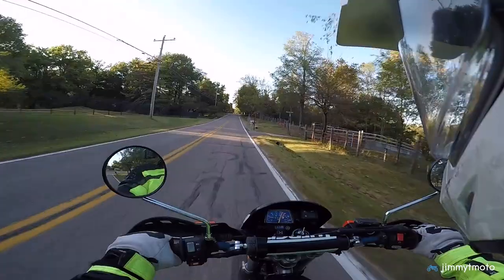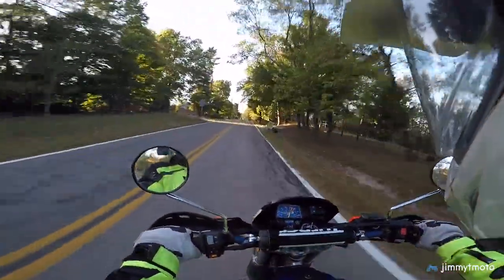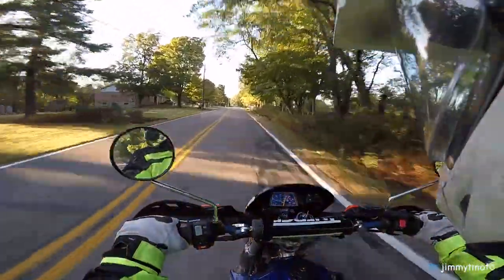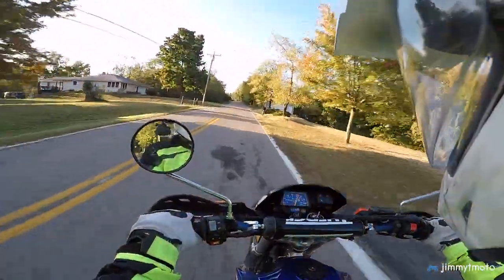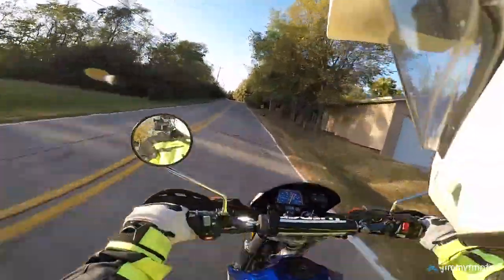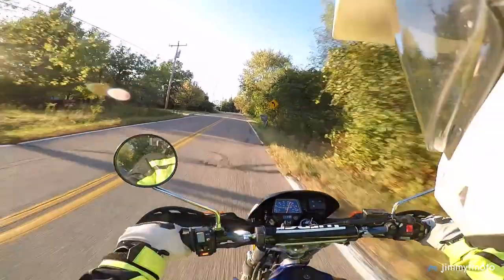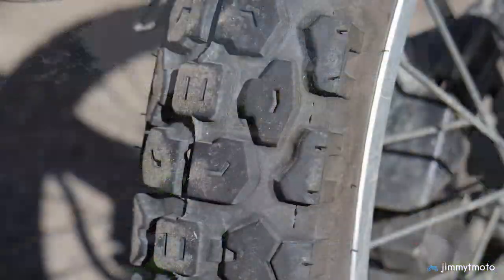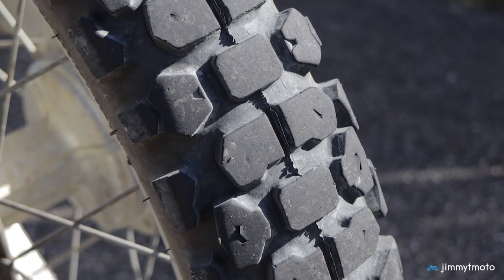I'll mention that the tires were relatively new when I got the bike. They're the Shinko 244 Golden Boy Dual Sport tires, 50-50 tires, and I've had them on a number of bikes. I really like these tires for the price point. They're around 50 bucks each. And the front is cupping some, but it's got another 1,000 or so miles in it. The rear tire is pretty shot, and that's with 5,000 miles use on it.